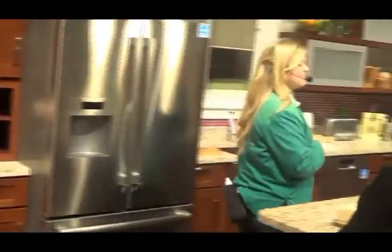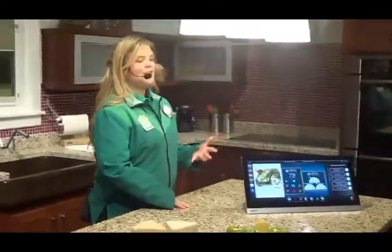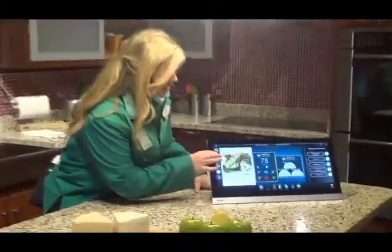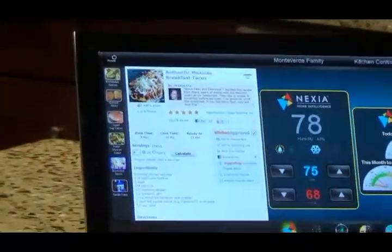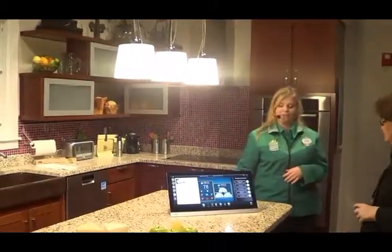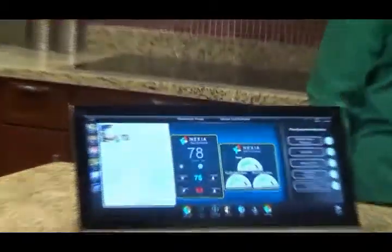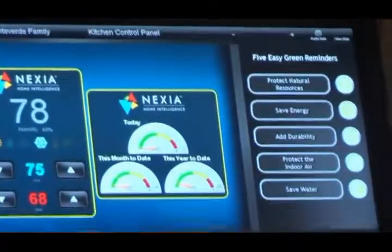Now in the kitchen, Hugo and Nadine do enjoy cooking, and lucky me, they don't mind sharing with their neighbors. But instead of keeping a lot of cookbooks and recipes around, they have opted for this widescreen touch tablet from AMX. From here, they can pull up their favorite recipes and tips straight from the internet to the tablet. And they also use this tablet to keep their 5 easy green reminders handy. Each of these reminders represents a separate goal of the Vision House. Their 5 goals are to protect natural resources, save energy, add durability, protect the indoor air, and save water. So those are just some things to keep in mind as we continue along our tour.